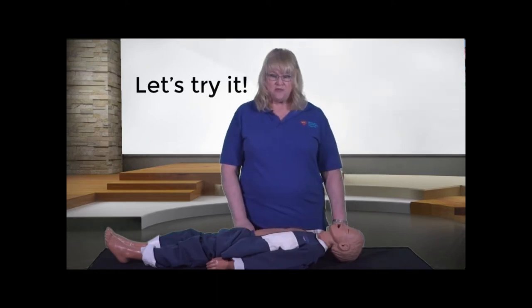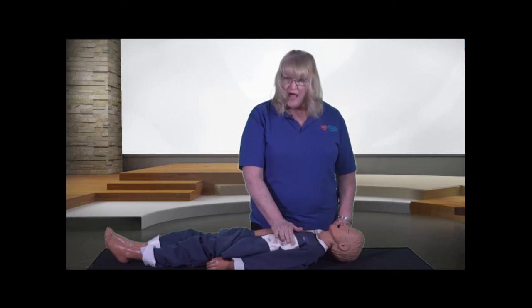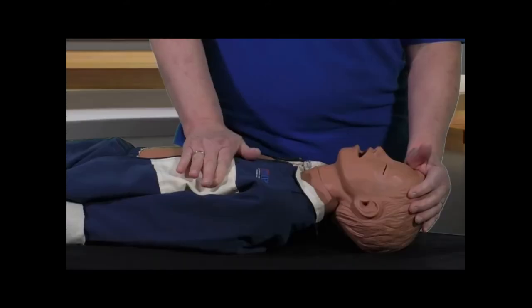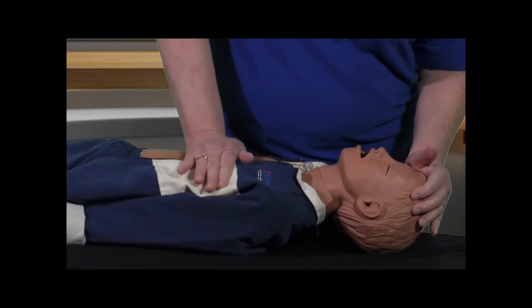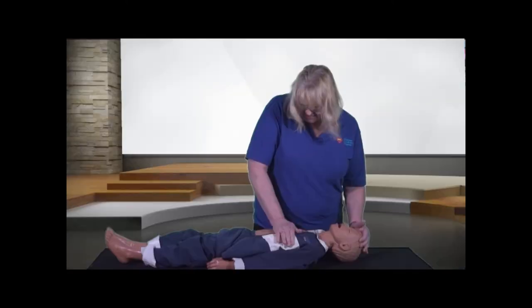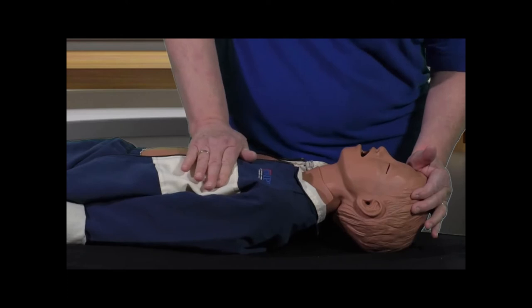Let's try this together. Find our hand position, heel of one hand on the lower half of the child's breastbone, 30 compressions, counting out loud. 1, 2, 3, 4, 5, 6, 7, 8, 9, 10, 11, 12, 13, 14, 15, 16, 17, 18, 19, 20, 21, 22, 23, 24, 25, 26, 27, 28, 29, 30.